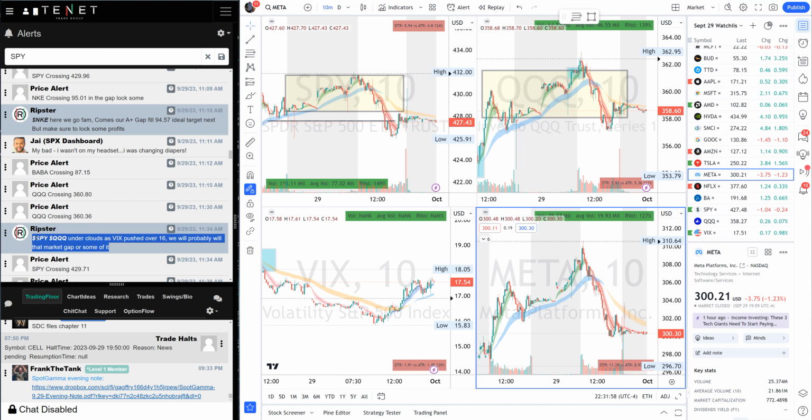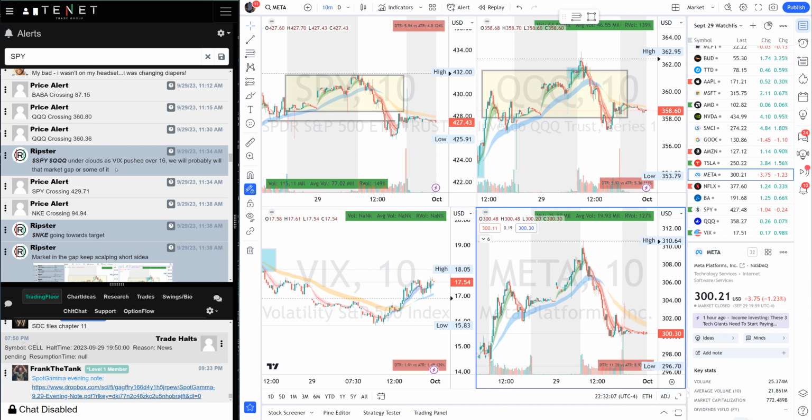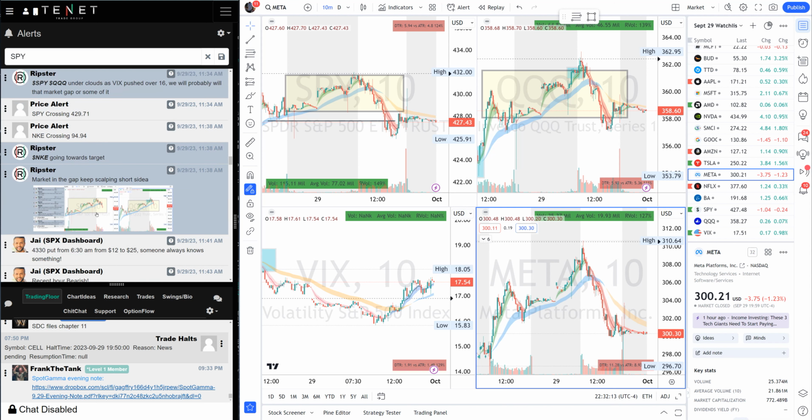So look what I said. SPY QQQ under the cloud as VIX is pushing over 16. We will probably fill that market gap. I said that clearly, right? I don't say things after the fact, guys. I say it before so that you know that I'm not bullshitting and this is what really happens. You can see my comments right here.